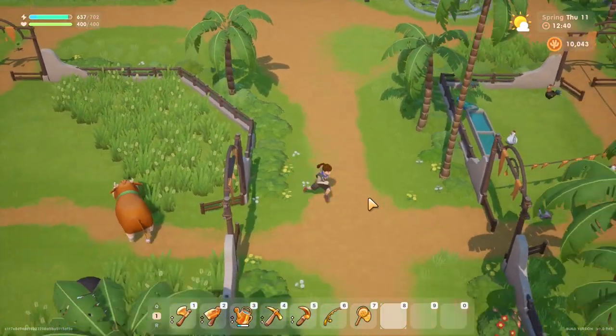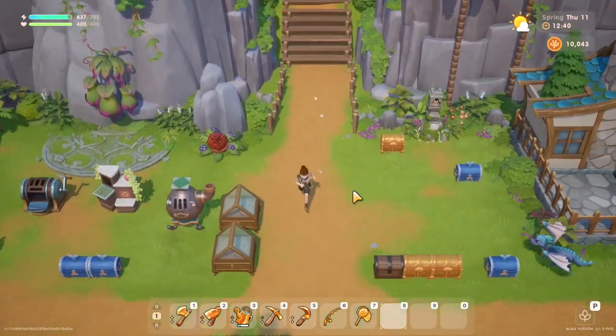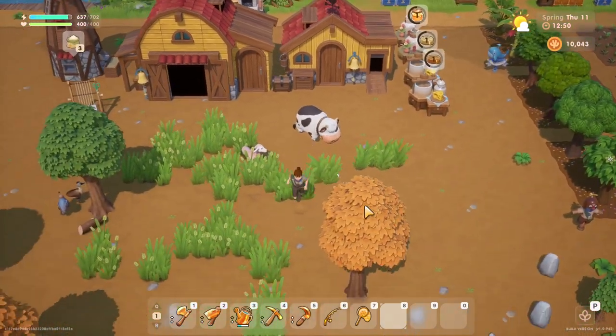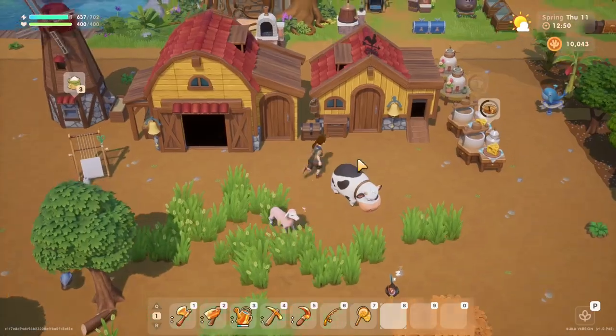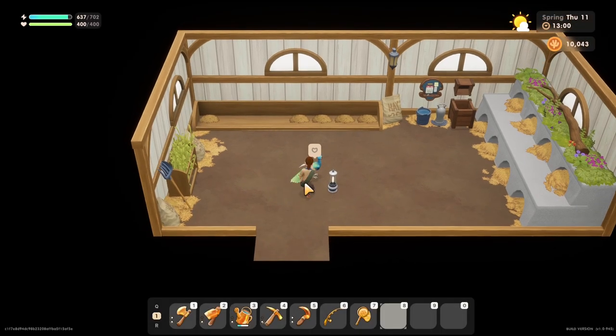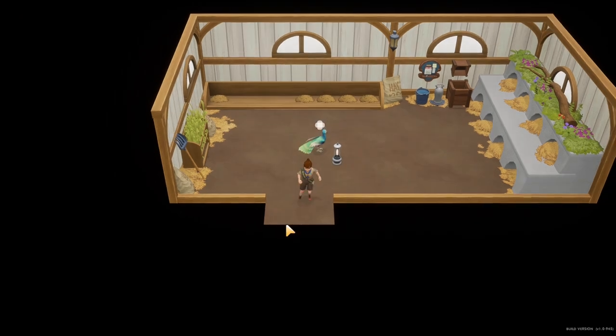And then we can do some critter hunting. Note to self, don't look at my pieces of paper while I'm walking somewhere. That's Ginger, that's our chicken. Maybe they're hiding inside the coop still. There you are. Sugar Snap is looking okay. Okay. Well, I hope you come outside.